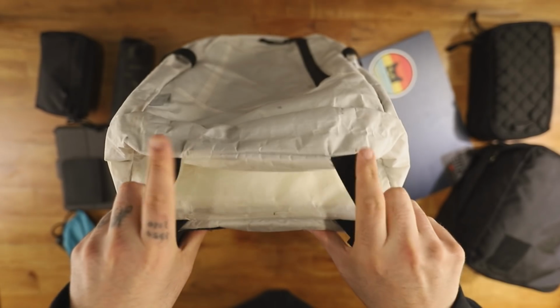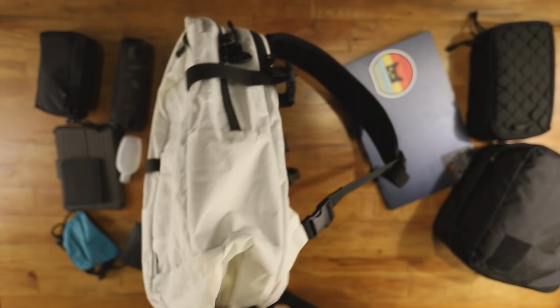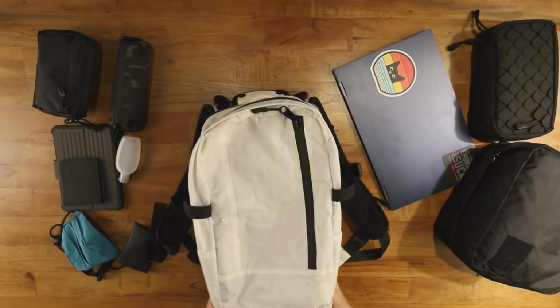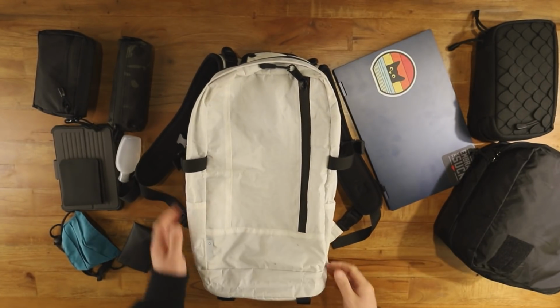When you compress the bag, it would look something like this. You can make it very thin. I don't tend to do that. I don't like molding this foam down here very much. It stops the bag from being able to stand up on its own. That's a big deal to me.